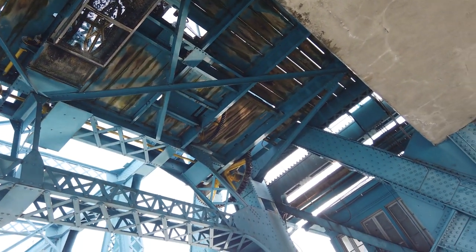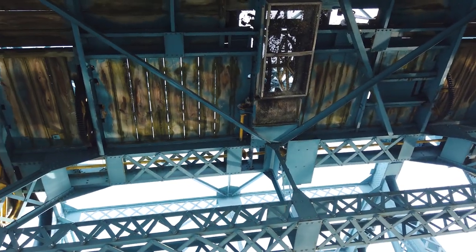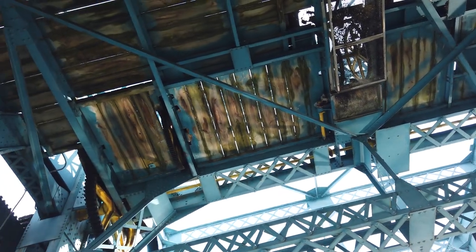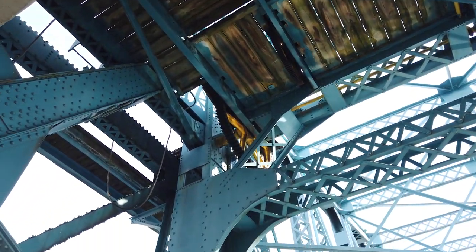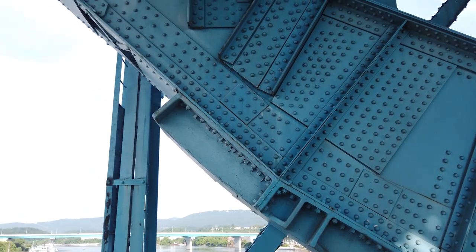It's amazing to just see those wooden boards up there hiding everything. Of course, they're probably there to catch some of the grease and stuff so it doesn't get on the cars. But it hides everything. Otherwise, it would just be hanging out in open space.